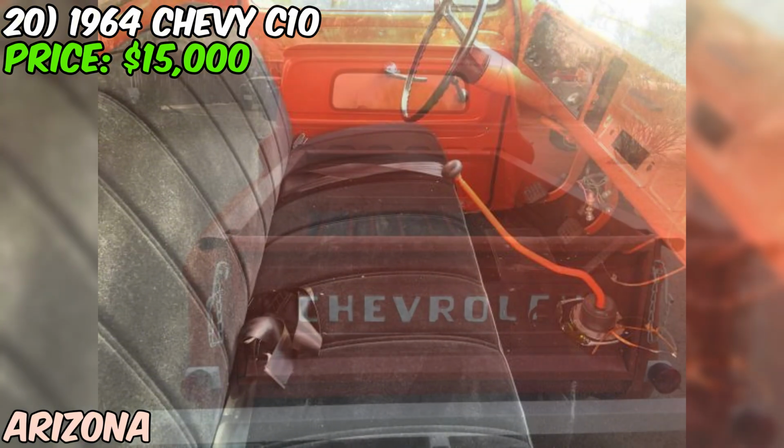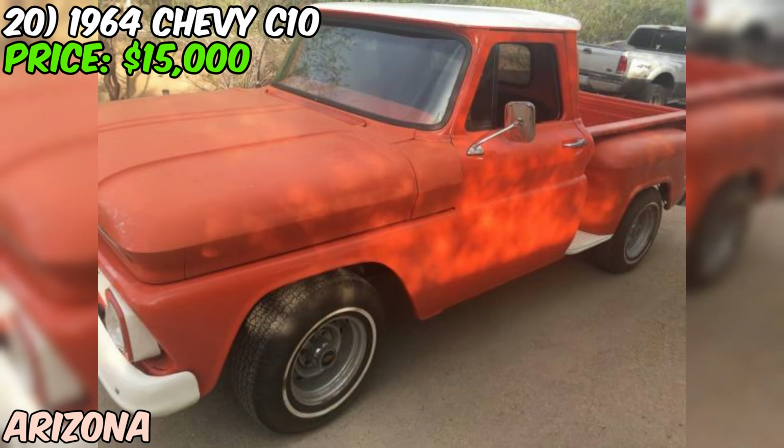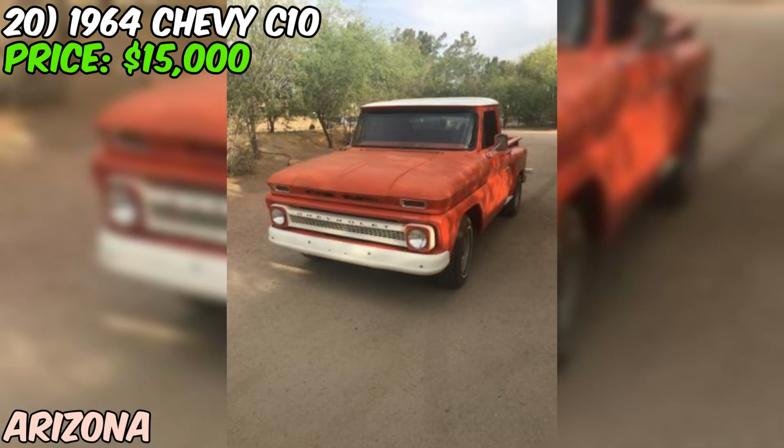Now here's something important to note. This truck started life as a wide body, fleet side, but has been converted to a step side. That's a significant modification that affects value for collectors, so it's good the seller's upfront about it. The short bed configuration is original though, which is typically more desirable.